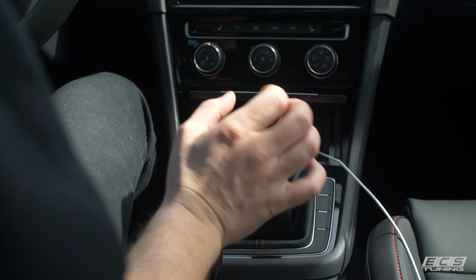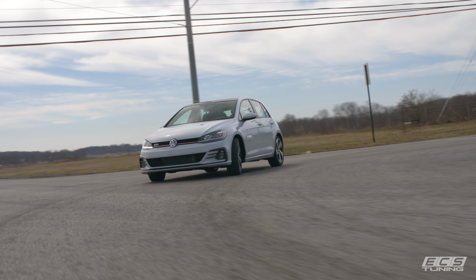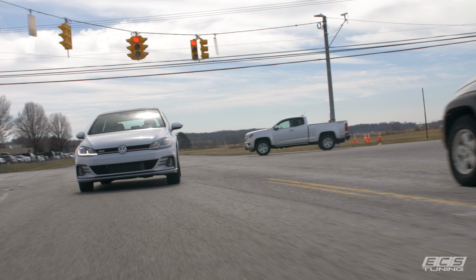I love the gearbox. It is fun to shift. It's smooth. I love the golf ball shifter. It feels great. And it doesn't make a bunch of power. I think this makes 220 horsepower and 258 pound-feet, but that's enough for this car.